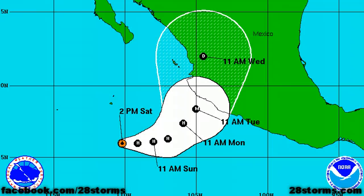Starting first with Jova, it is now a Category 1 hurricane with maximum sustained winds of 75 miles per hour. It is forecast to become a major hurricane by 11 a.m. Tuesday, and it's going to be making landfall here somewhere near Manzanillo, Mexico, as we go into Tuesday afternoon into Tuesday evening, and finally by 11 a.m. on Wednesday, it should eventually weaken to a tropical depression over the more rugged terrain of Mexico.